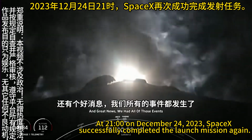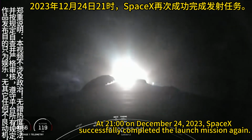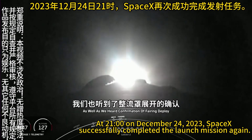And great news, we had all of those events. That was MECO, stage separation. The first stage began its flip as well as its boost back burn. The MVAC engine has ignited on the second stage, as well as we heard confirmation of fairing deploy.